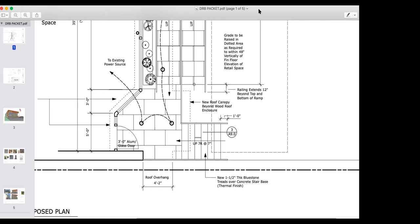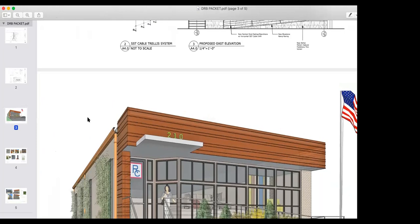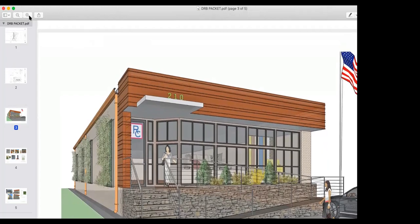Understand. Great. Kevin, any more comments or questions? No, Mr. Chairman, that was the only thing that I saw. I think they've done a really nice job with this project. Great. Colin or Tim, any final comments? No additional comments. Okay.